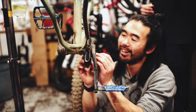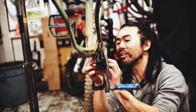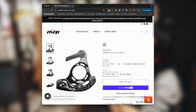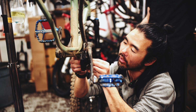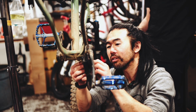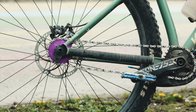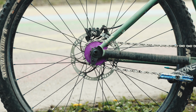So in my case, because I don't have sliding dropouts, Andrew had this idea. He says it wasn't his idea, but I'm gonna just credit him because I don't know who else to credit. He heard it from someone else. He used an MRP chain guide as a chain tensioner. So that's mounted to the little tabs around the bottom bracket, and I'm adding tension to the chain through that. And it's actually quite clean. So I've got a clean rear triangle. There's nothing there, just a single cog, the chain, and then the chain tension gets taken up with this MRP G5 chain guide. So that's the technical bit.